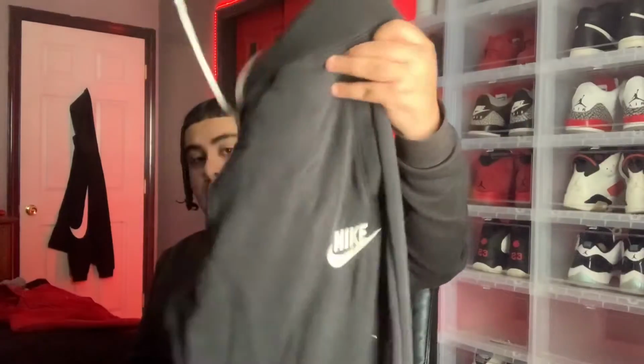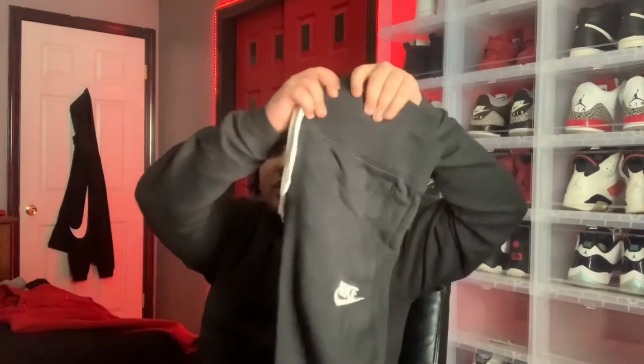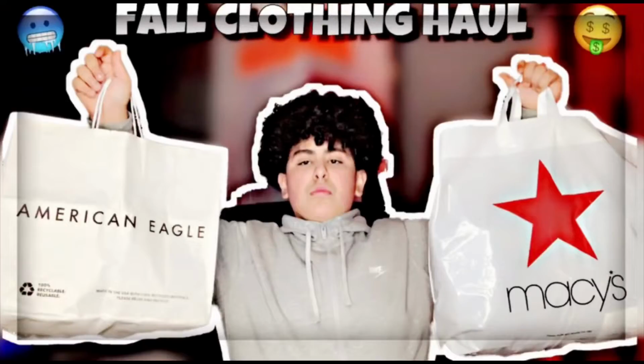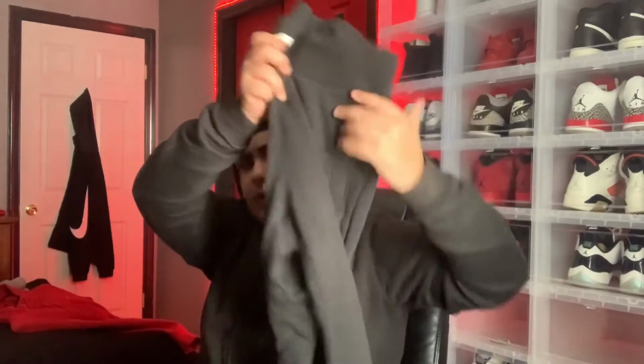But the last outfit we have for today, the fifth outfit, starting off, we got some black Nike pants, joggers. You feel me? They're the different ones, not the ones that go with this hoodie. Only worn these a couple times. I got these from Finish Line a couple months back in a clothing haul video I did. They were like $30 in Finish Line. Plus, I had a coupon.